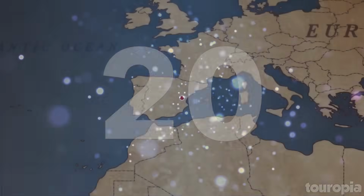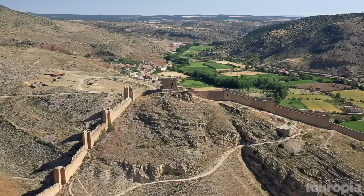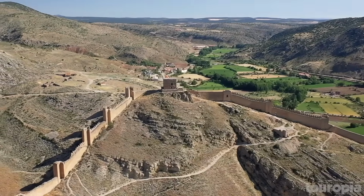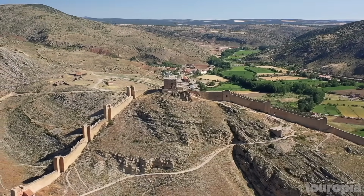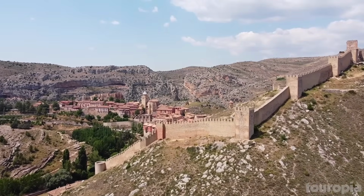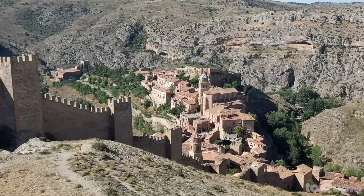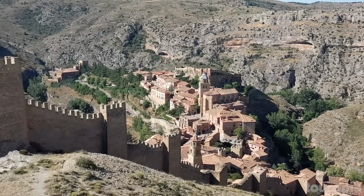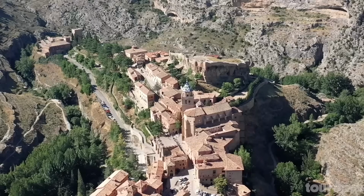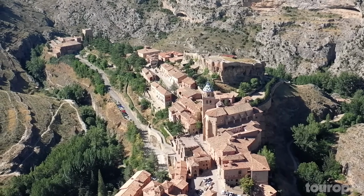Number 20. Albarracín. Named after a Moorish leader, Albarracín is a picture-perfect town in east-central Spain. Between the 12th and 14th centuries, Albarracín was a thriving town bordering the three former kingdoms of Castilla, Aragon, and Valencia. Today, most of that early architecture remains, including the cathedral and much of the city's walls.